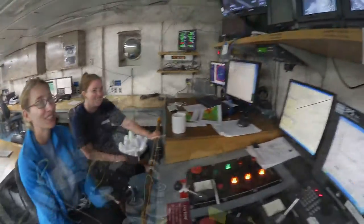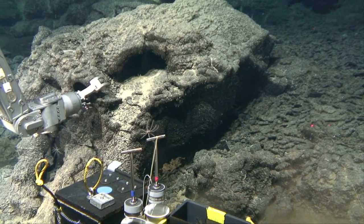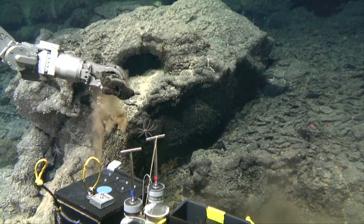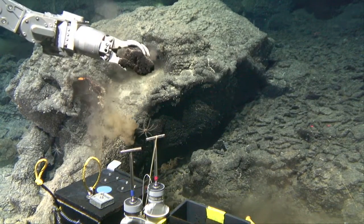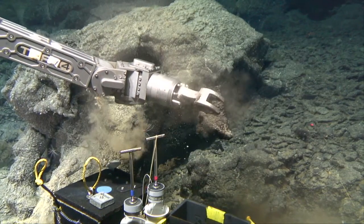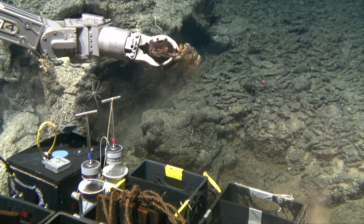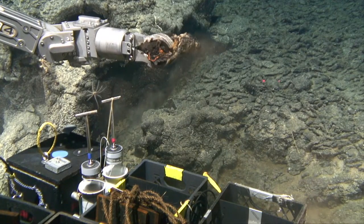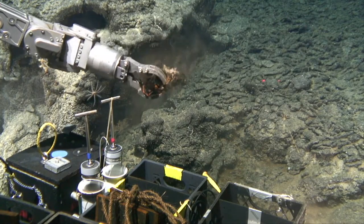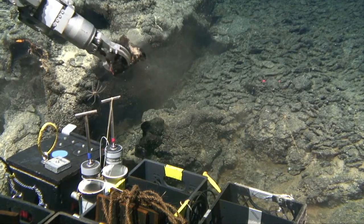A critical observational tool for geologists is rock samples. On our expedition, we're collecting as many rocks as we can to better understand and characterize the 820 seamount volcanoes. The first way we're collecting rocks is using the Alvin submarine. Alvin allows us to choose exactly what rock we want to collect from the seafloor and to bring that rock back up to the ship where we can characterize it and get it ready for analysis back on land.